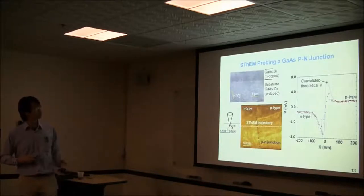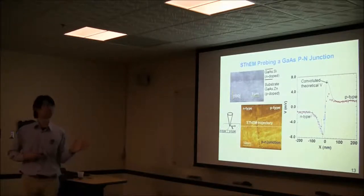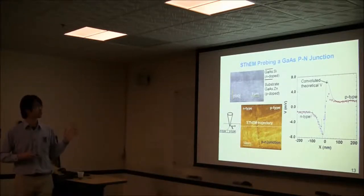So let me just show one of the results that we measured. We measure the Seebeck coefficient across a p-n junction. This is a gallium arsenide p-n junction. One side is doped with silicon, which is n-type. The other side is p-type.